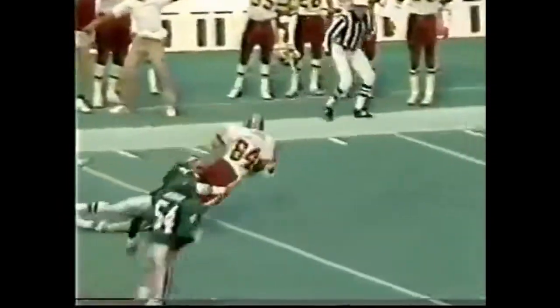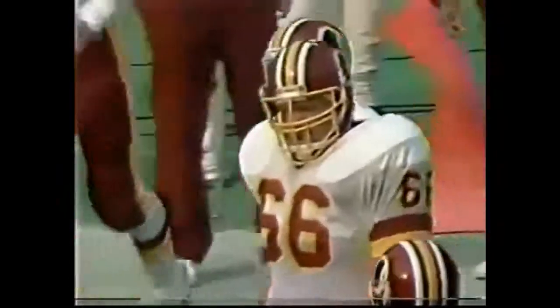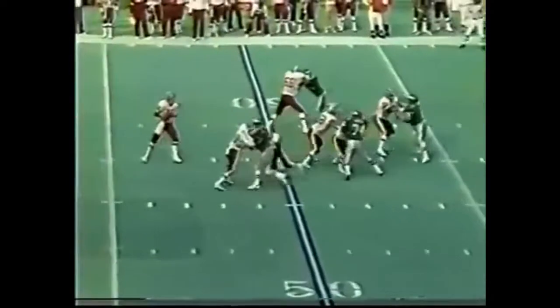Schrader finds Clark, and Clark gets away from a defender and nearly got away all the way. Has a first down into Philadelphia territory at the 44. Good for 19 yards with Terry Hogue, the free safety, finally making the tackle. For 299 yards against Buffalo. 2nd and 10.